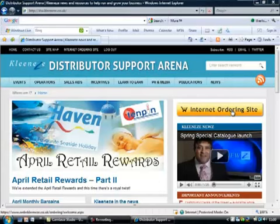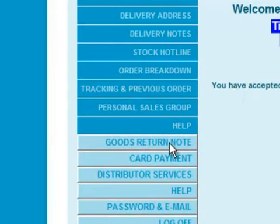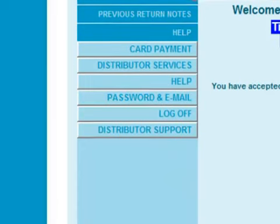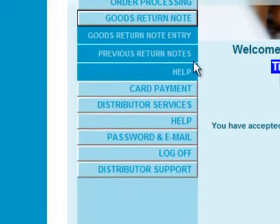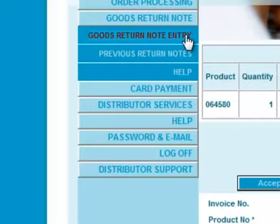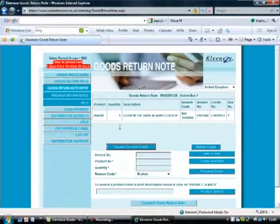Okay, so we're on the distributor support arena. Let's go onto the internet ordering site, and if you look at the drop down menu on the left hand side, you will find we've got goods return note. Click on that and that gives us a drop down menu of 3: goods return note entry, previous returns notes, and a help section. So let's go into the goods return note entry, and you'll see here earlier in this period we've already entered one item, which is a glow in the dark alarm clock, which wasn't suitable for the customer, and we've already received the credit from Kleeneze even though that product is still sitting in a box in our garage.